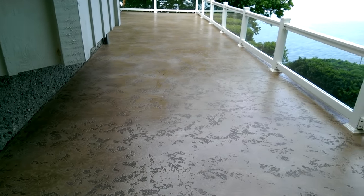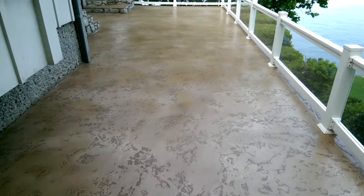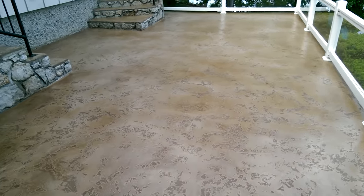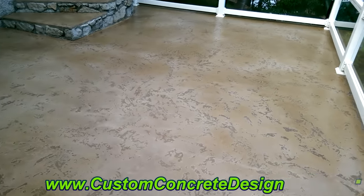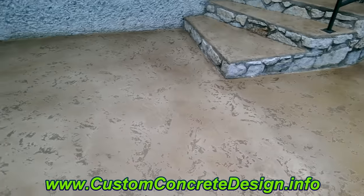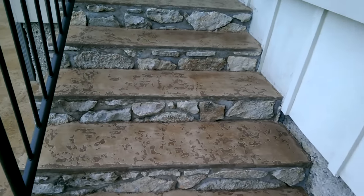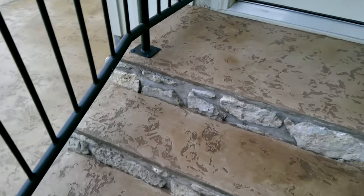Okay, this back patio deck located in Camdenton, Missouri is now finished. Just got through with the last coat of sealer. And it is done. Nice chocolate colors. And the Tuscan Slate finish.